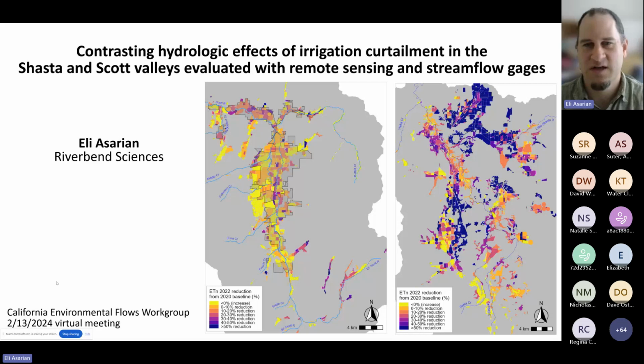I'm going to present results from a project that I have been working on in the Shasta and Scott for the past year or so, looking at the effects of irrigation curtailment using primarily remote sensing, but a little bit of stream flow gauging as well.